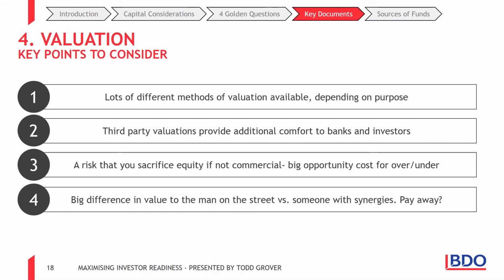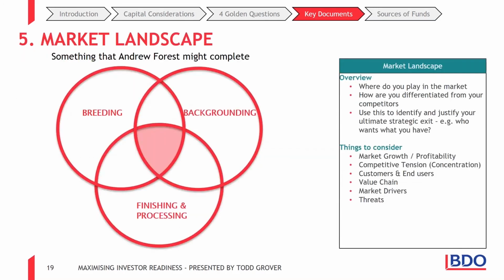All right, fifth one, final one, market landscape. Really important to explain to somebody where you sit in the ecosystem of the environment that you operate in. And this is one for the farming community. Mr. Forrest has a business that breeds cattle. He also has a backgrounding operation. He also finishes them, this nice brand new thing he's building in Mora. And then he has also got a processing facility down in Harvey that puts steaks into coals. So he's a guy that's playing in multiple ones. So he's in the center of the circle.